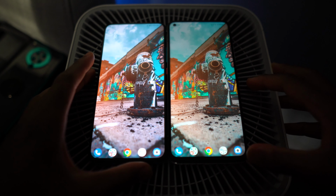So that's quite impressive. The cameras. Well, with the cameras, it's quite subjective, if I'm being honest. So what I'm going to do is I'm just going to chuck some sample photos into the video, and I'll allow you to make up your own minds.